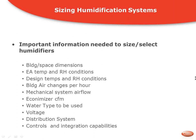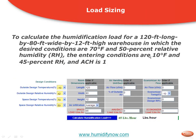There's a lot more questions to answer in a commercial sizing system, but these softwares do a really great job of walking you through that process. So let's look at one of those examples just so we can see what that's like.